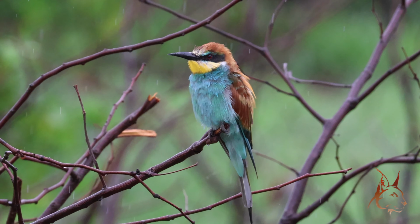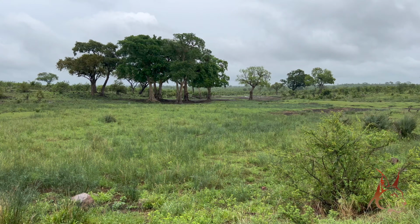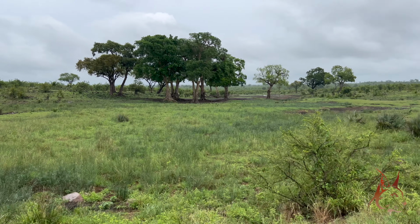We drove past Shingwedzi rest camp, hoping to arrive at Punda Maria early to secure a campsite that isn't flooded.